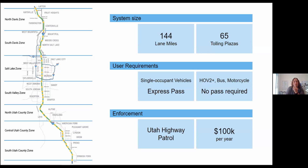Our enforcement is only through our highway patrol. It is their overtime hours, and in the past few years that was really hard to get. They're fully staffed now, and so we dedicate about $100,000 a year to them. I think the other speakers have spoken to this, but it's not a priority for them. It's not a safety issue. It's really hard to identify someone in the first place while you're moving at 70 miles an hour. It's really hard, especially during peak hours, to identify someone and then pull them over to the right side of the road. So they don't like it, and it's just overall not terribly effective.